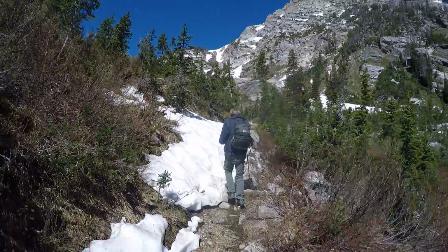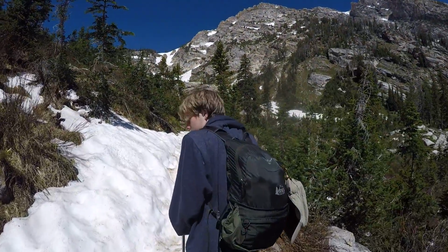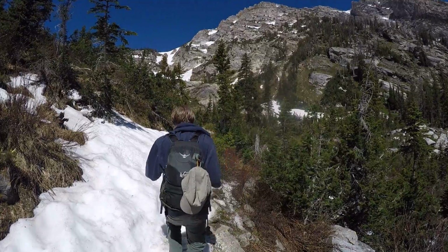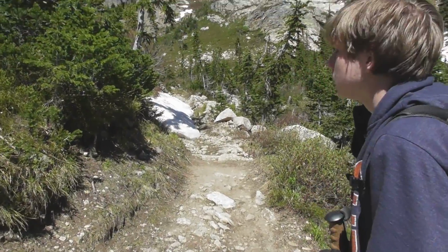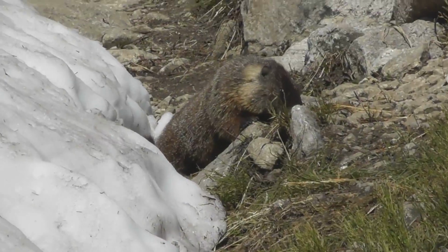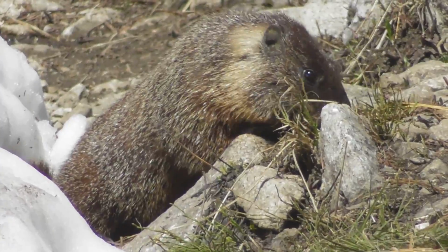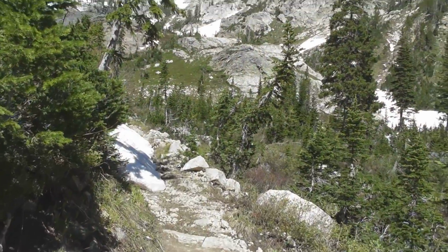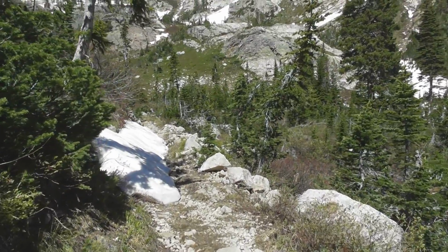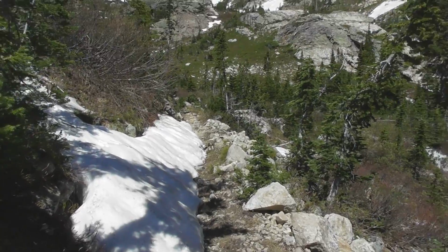Alright, we knew eventually it was going to hit snowpack. Let's go across this one and see how much further we can make it. We have a whistle pig roadblock. Mr. Whistle Pig is going to have to let us through. I'm not sure what he's munching on, or if he even cares about our presence.